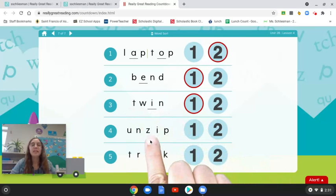Go ahead and do the rest on your own. When I say pause, pause the video and finish all the way through number 10. Then when you finish, click play on the video and we'll check our work. Ready? Pause. Okay, let's check our work.